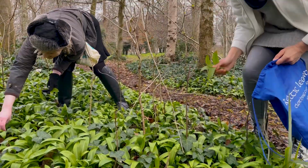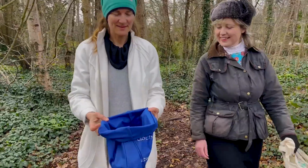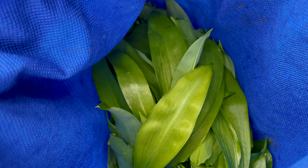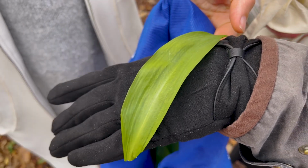Flowers and stuff. I'm trying to get them to take off a little bit. Let's see. There we go. Look at that, what a great hole of wild garlic. Lovely. It looks lovely down the camera, with the blue back. Oh, look at that. Beautiful. We'll be on the shopping channel next.